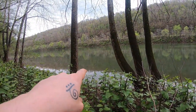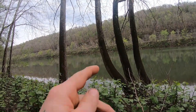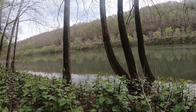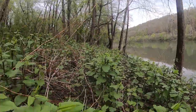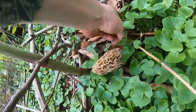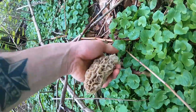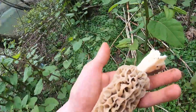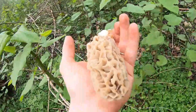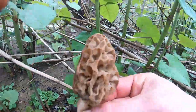Okay, so I was just right there talking to you guys about how I grew up fishing this river, totally just watching the water. And then I was saying about how you could walk right past something and not even know if you don't have eyes for it. Start coming up this way, and would you look at this? That's a nice one. That is a really nice one. Look at this guy, just hanging out underneath the knotweed.